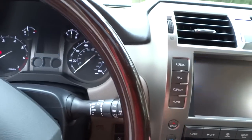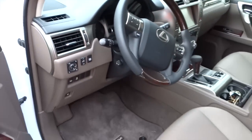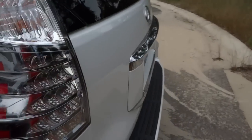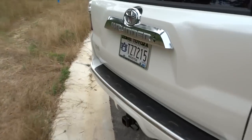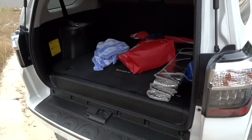So we'll go ahead and shut this one down. And one thing I want to point out on the rear of each of these vehicles, I'll leave that door open so the horsefly can get out, but let's turn off that chime. If you come around to the back, the GX obviously has the door that opens to the side, whereas if you go over to the 4Runner, it has the rear opening hatch design.